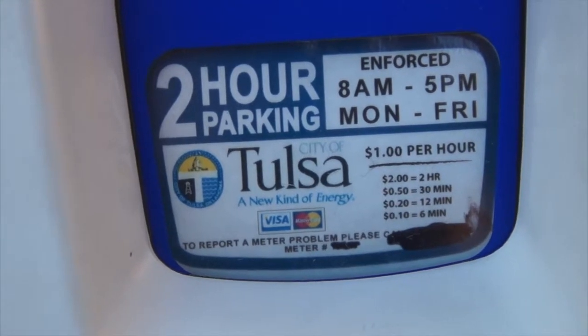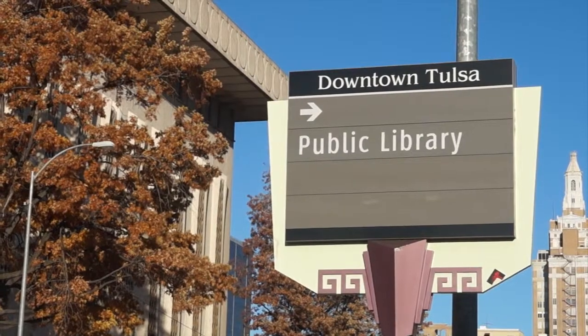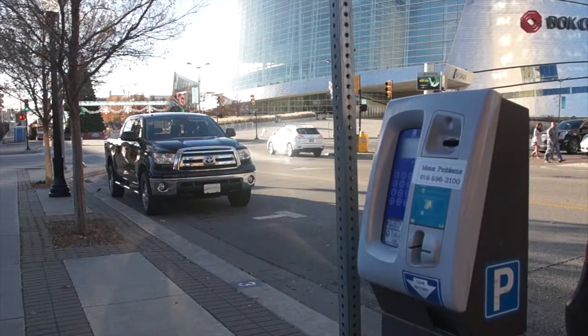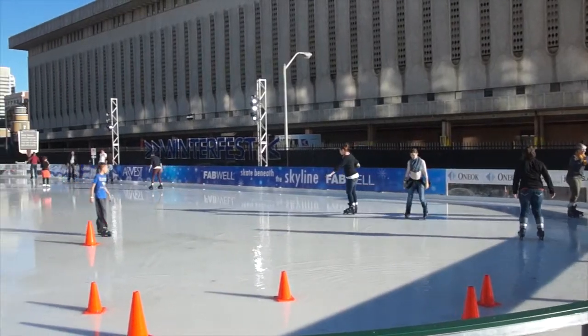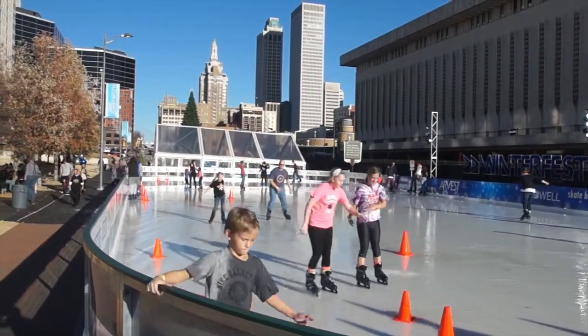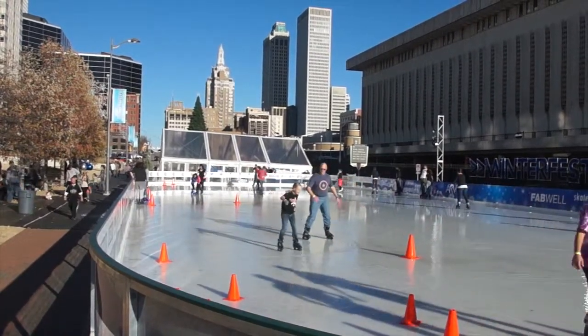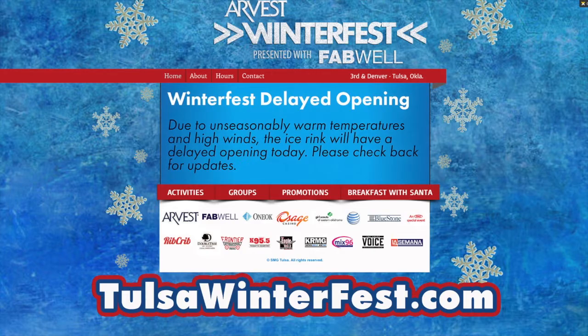And the same is true for the coin-fed meters in the Tulsa Library parking lot for $1. However, if you use these spaces after normal parking hours, parking is free. The opening and closing hours of the skate rink are slightly different each day, but it typically opens every day in the afternoon and stays open until late in the evening. A full calendar with daily skating hours is available at TulsaWinterfest.com.